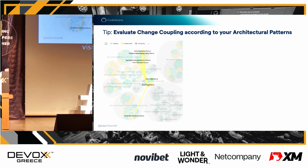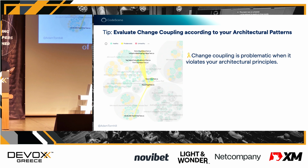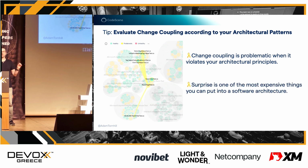Now, finally, to sum it up, to evaluate change coupling, there are a couple of rules of thumb that I use. First of all, I say that change coupling is problematic when it violates our architectural principles, right? And the reason it's problematic is because whenever we violate our architectural principles, we're introducing a surprise into our architecture. And trust me on this one, a surprise is one of the most expensive things you can ever put into a software architecture. So change coupling helps you avoid these types of surprises and detect them early.